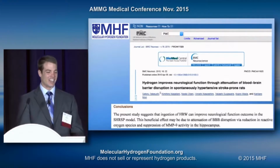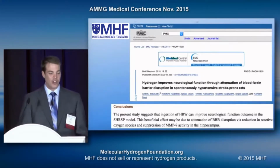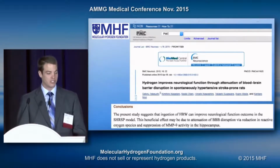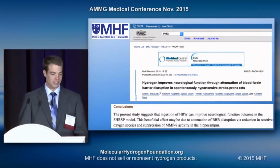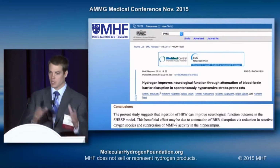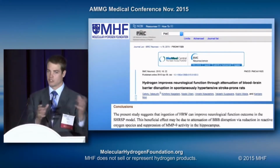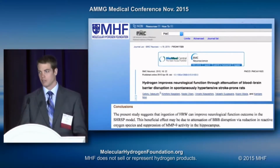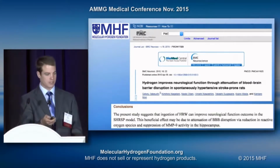Here, hydrogen-rich water improves neurological function through the attenuation of the blood-brain barrier disruption in spontaneously hypertensive-prone rats. So that may be one of the reasons why hydrogen gas is also effective. It can help attenuate the blood-brain barrier, and we know it's a big thing. When you have a disruption in that via hypertension or drugs or what have you, hydrogen gas may be able to ameliorate some of those things.